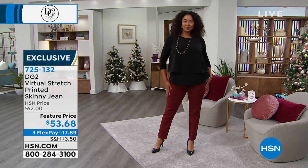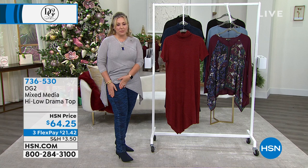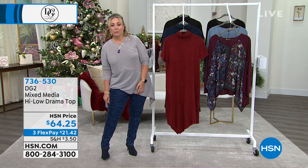We're doing a 3 flex pay, so it's $17.89. See, I'm wearing them too. They're so cute. I just love them. I just absolutely love these. I love the stretch and the comfort. You've got so much extra room. You can definitely size down in these.